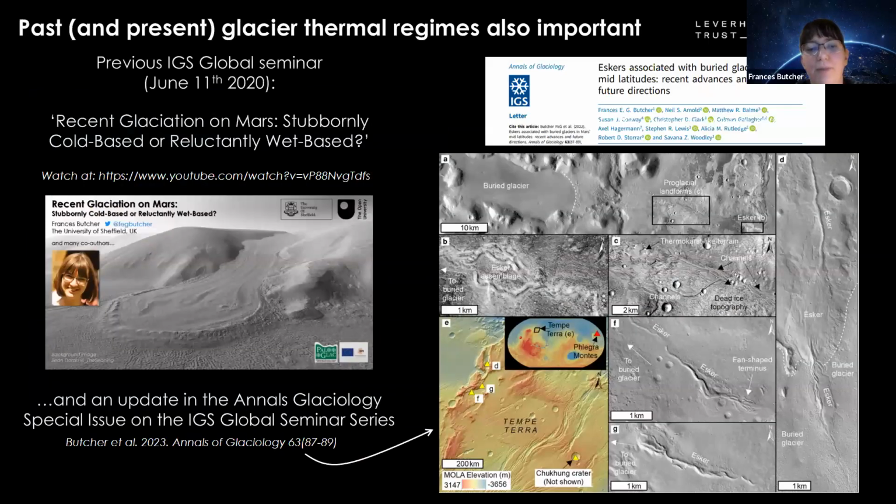Now, I'm not going to labour the point too much about meltwater in this seminar, but just to say that, of course, thermal regime is also really important on its own, but also for structural glaciology in terms of how much lithic content you might get in a glacier. And meltwater histories of glaciers on Mars is the topic of my previous IGS seminar. So do go and take a look at that if you're interested. And we also wrote that seminar up and with new updates in the recent IGS Global Seminar Series special issue in Annals of Glaciology. So if you are interested in meltwater specifically, then do go and have a look at those.